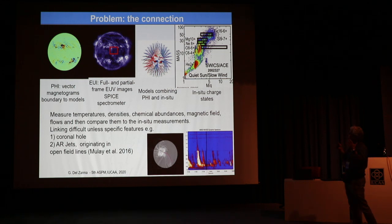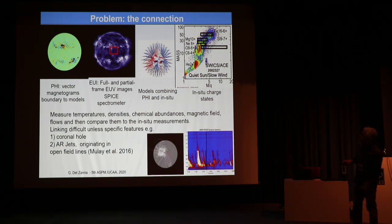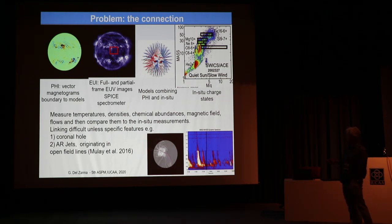And what we really want to do is to say, okay, we measured this wind, where is it coming from? This is what is very difficult for Parker Solar Probe, in principle, and with Solar Orbiter. We want to try and do it, but it's going to be very, very complicated, very difficult. My view is that if we have a coronal hole, it will be relatively easy. If it's just quiet Sun, it'll be very difficult.